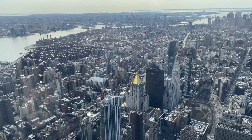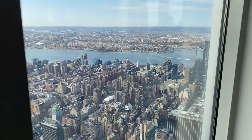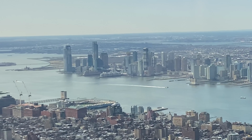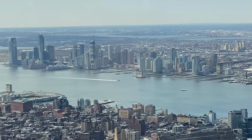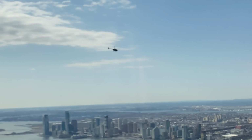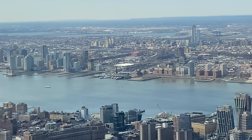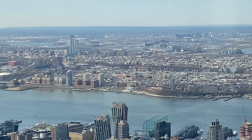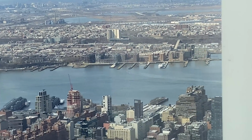I think I'm gonna go this way because that side is more crowded. It's gonna be hard to look around. Over there is downtown Jersey City, Exchange Place, right across the waters of the Hudson River. Look at this helicopter. It doesn't even seem that high from up here at the 102nd floor of the Empire State Building. I can make out Hoboken over there. There's all the ship terminals.